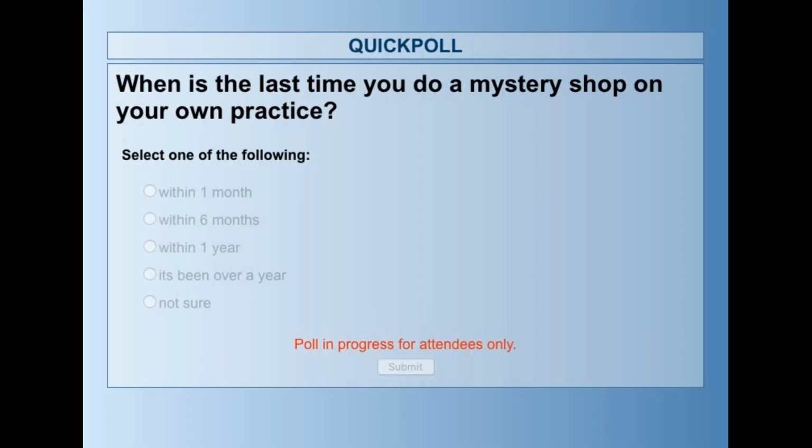We asked that question because most practices don't usually do assessments on their own teams. So the question is, when's the last time you did a mystery shop on your own practice? Was it within a month, within 6 months, a year? It's been over a year, I'm not sure.